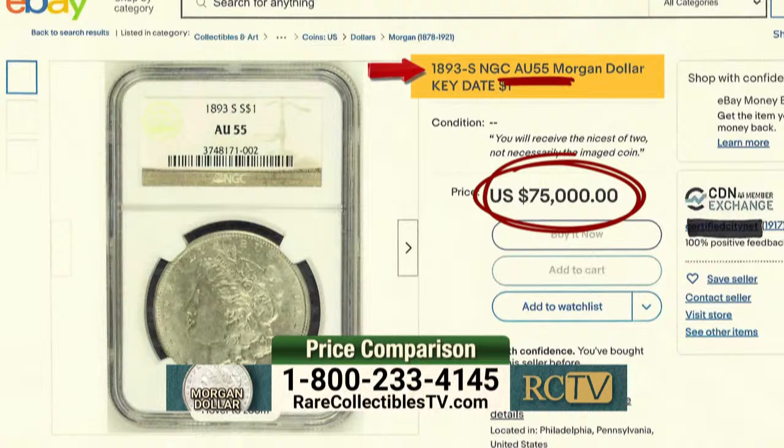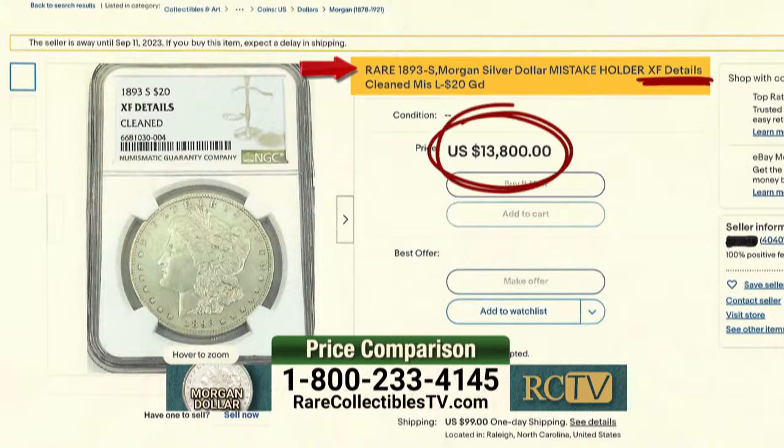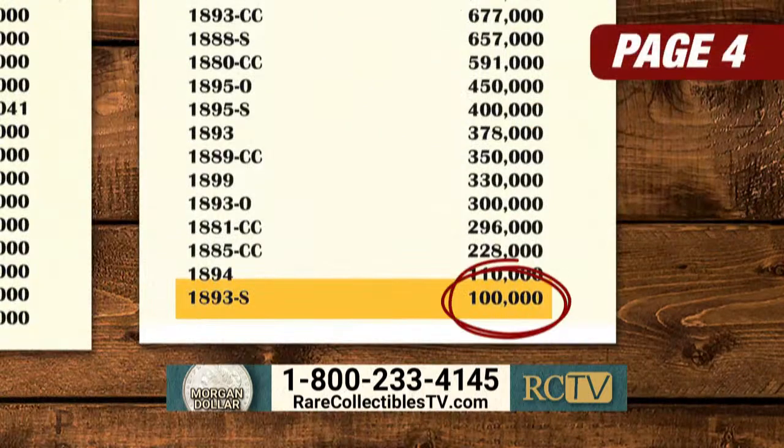But even when you get into the lowest grades of the 1893-S, here's one extra fine. This is a coin that was used in commerce for quite some time, and it's been cleaned. It's been tampered with, and it's still valued over $13,000. Because again, tremendous absolute rarity. They only struck 100,000 pieces. It's rare in any condition. It's highly desirable, extremely valuable.